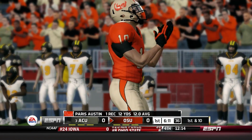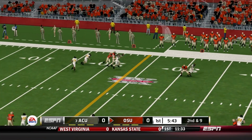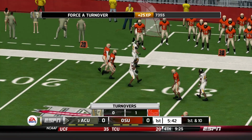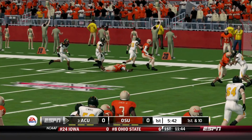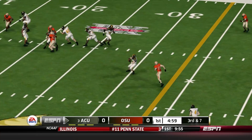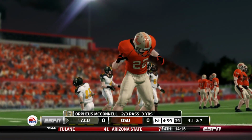Paris Austin here, getting started early. That's a reception for 12 yards here. Johnny Johnson going to throw out to the right, and it's going to be picked off. Picked off by that stout ACU defense. They were shooting there for Tommy Nance, and that's not going to work, guys. So, 3rd and 7, Orpheus McConnell. Big hit. Big hit.